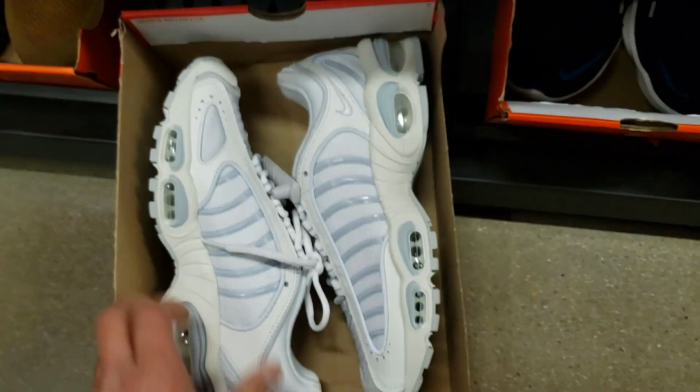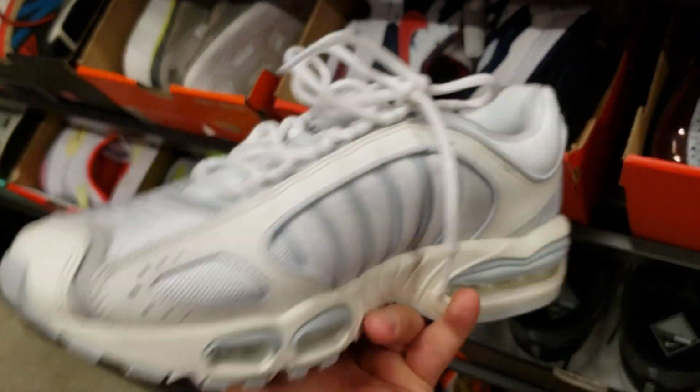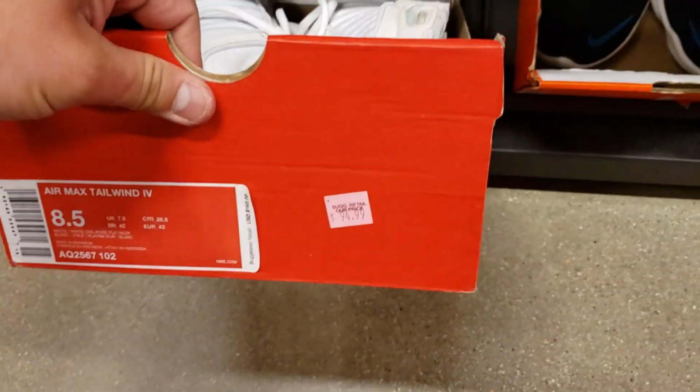Oh dang, these are dope. The cream color. It's like cream color and white. Or is it all white? I don't know. But 95. 95, you get 20% off. Not bad.